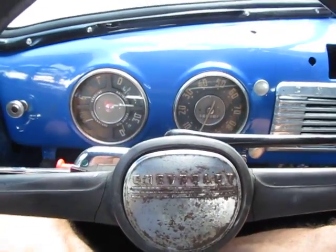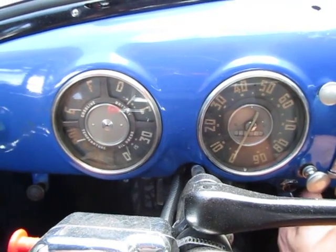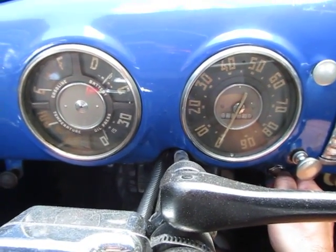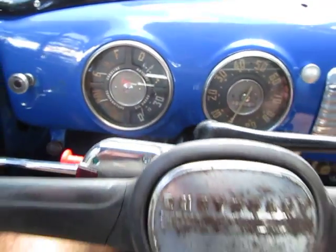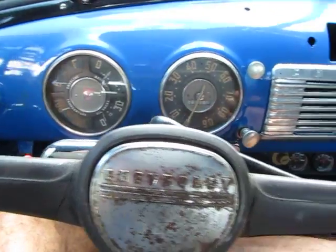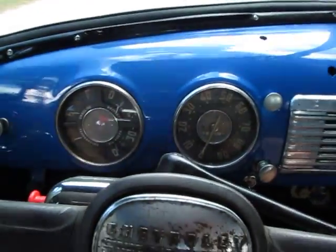Hey, it's Eric here at Peachtree Classic Cars with a 1953 Chevrolet 3100 short bed. I have had a little bit of hard times with cold starts on this truck. And the reason I do the video is I never try to hide anything. I'm always trying to be as honest as I can.